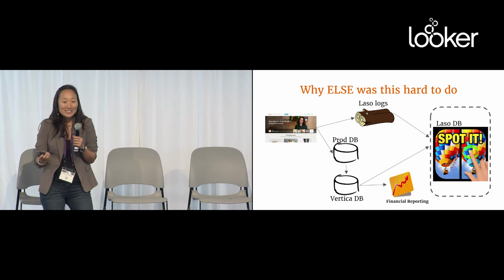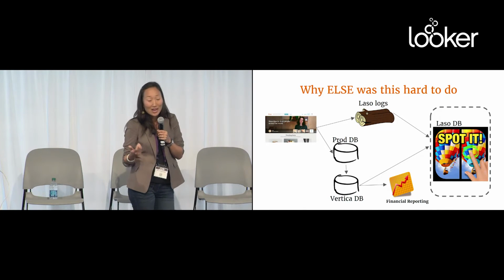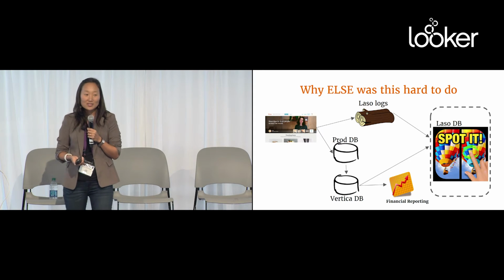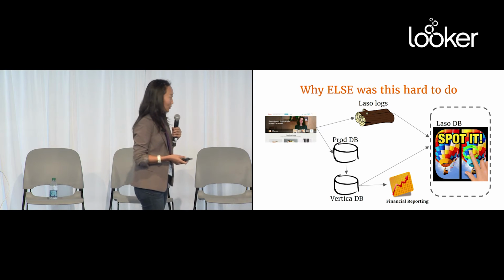There are so many things that are hard about this. False positives can be created by timing differences on the logs in the database, production outages, backfills, weird escapee character things. Like, this is data. It's messy. It's always messy. There's nothing not messy about data, so we're working on this.